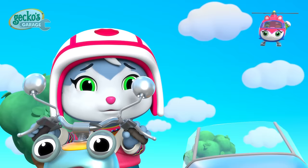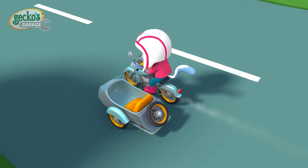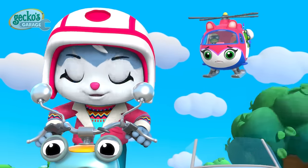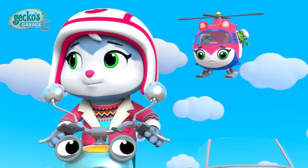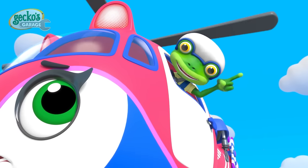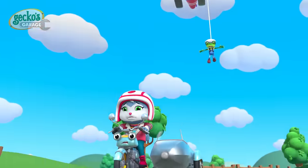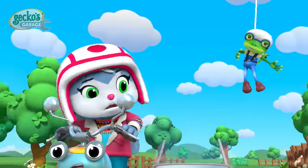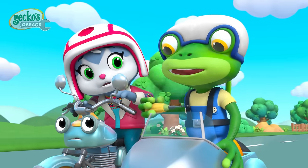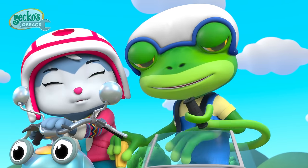Cat, are you okay? Gecko, this motorcycle is out of control. It won't stop. Because we're still repairing him. I should have asked first. Wait, who is flying Helena? No time to explain. I have a plan. Grandma, lower me down. Oh! Time to help our friends in need with a fix to lower Miles' speed.